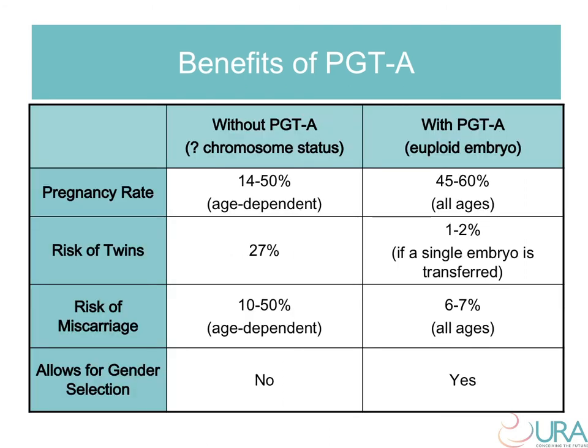pregnancy. With traditional IVF without PGT-A, the success rate depends upon the patient's age and ranges from a high of around 50% for patients under 35 to a low of 14% or less in patients 41 and older. This is a direct reflection of the percentage of abnormal embryos at older ages. If PGT-A is performed and you have a normal embryo, the chance of pregnancy is around 45 to 60% regardless of age. It is more difficult to get a normal embryo at an older age, but once we have a euploid embryo in a 42-year-old, her chances of success would be close to 60% as well.